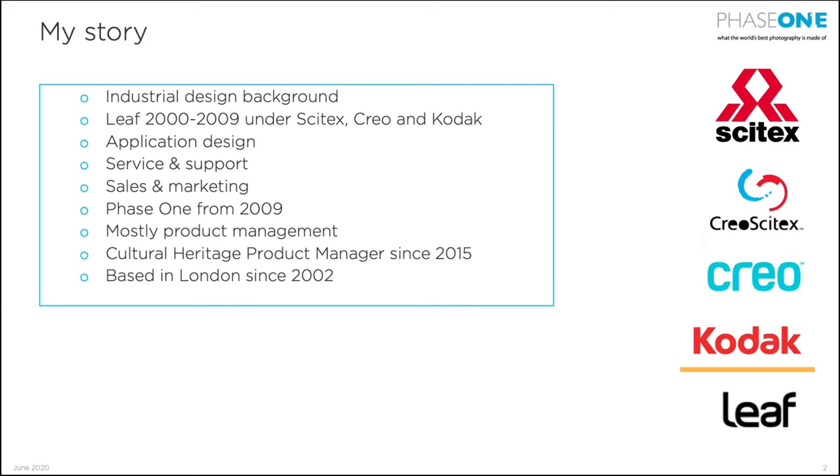So I worked for Leaf until 2009 under different umbrellas. Leaf was part of Cytex, then part of Creo Cytex, and eventually Kodak. I was doing application design, meaning a little bit of UI, UX, test and quality checks and so forth. I moved to the UK in 2002 and joined the field team, doing anything from sales and marketing to service and support in different roles.